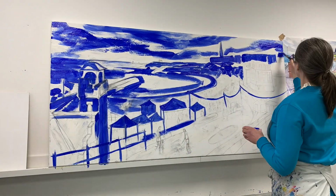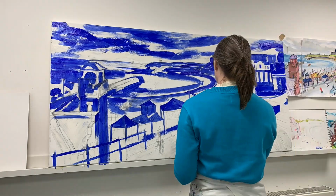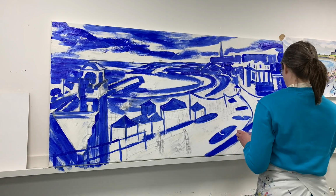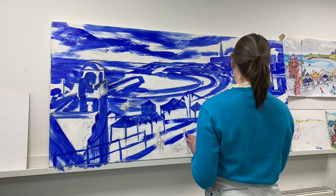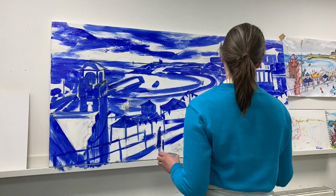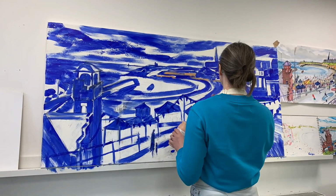Acrylic paints are my favourite paints to work with for their bold colour qualities and ability to build up layers and texture using additives and modelling paste. This canvas I'm working on is 1 metre by 2 metres. I felt this image deserved a big canvas to incorporate all of the different elements, including the buildings which frame the beach and the harbour.